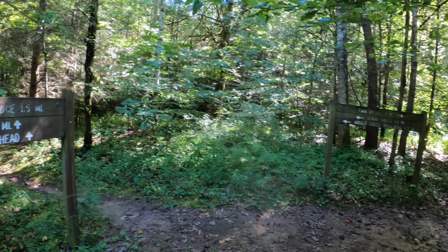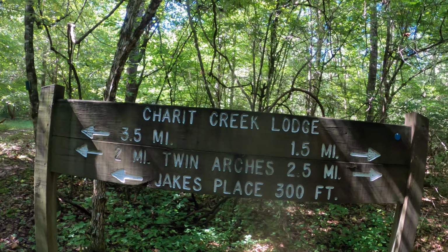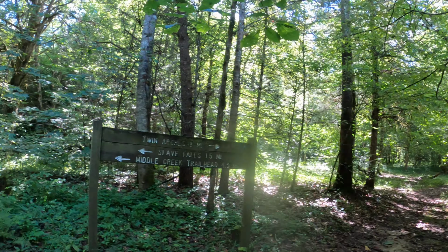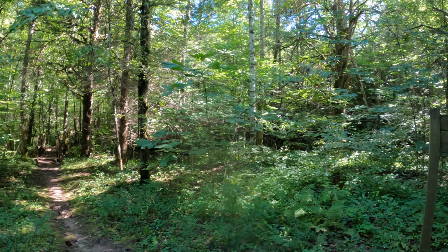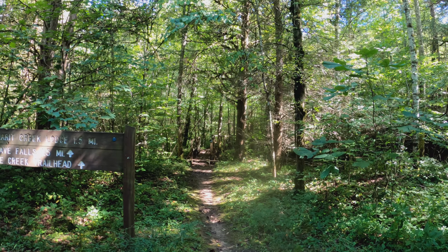Alright, we got us a major intersection right here. So, Jake's place is right up the path here. But Slave Falls and such is this direction. And that is the direction we're going in.